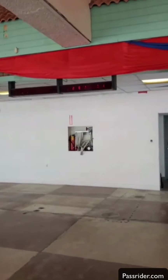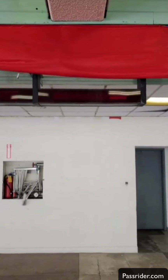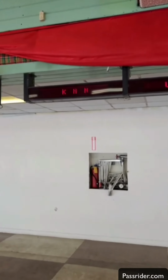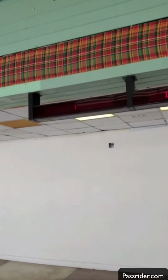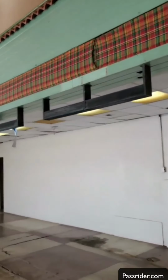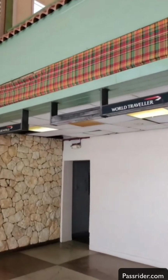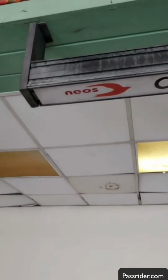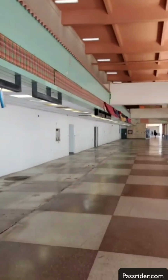Oh my God, the signs are still there, look. It says business class check-in only. Oh, that is still funny. This ticket purchase. I can't believe they still have all those things plugged in. XL Airways used to come here. British Airways, World Traveler, Club World, Fast Backdrop. Neos came in here at one point. Everything is still here. Oh my God, that is too funny.